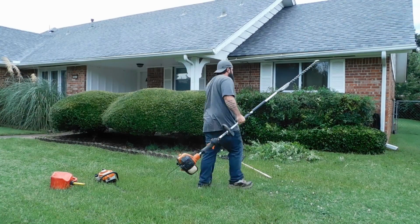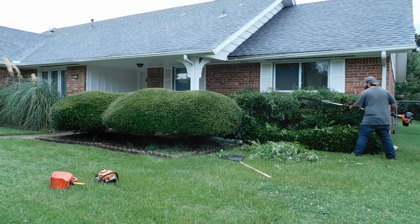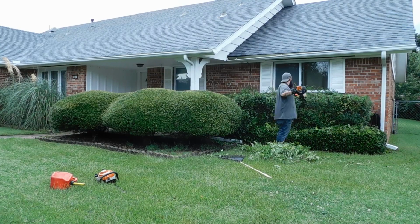They hold really nice shape. Love them. By the windows, those are Nandinas. You're never going to get those to square up really nice. They just don't grow that way. I mean, underneath it, there's a holly bush.